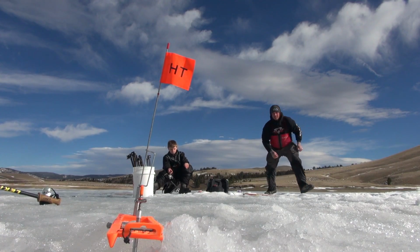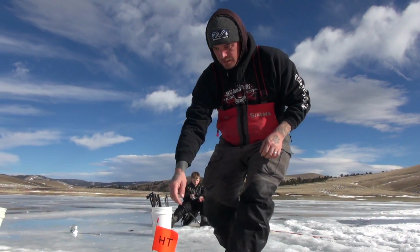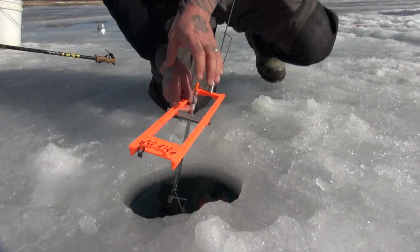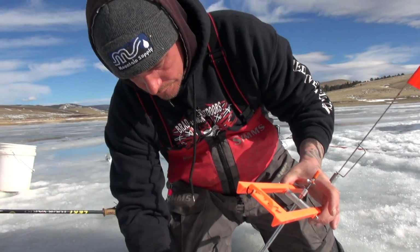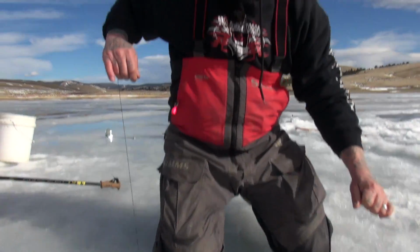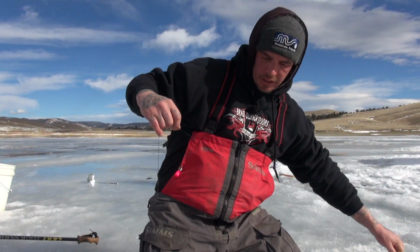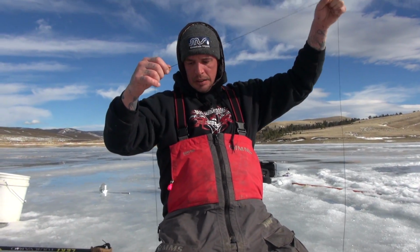Hey, looks like we got one on the tip up. Let's see if there's a fish on there. Oh yeah. We got another fish on there.